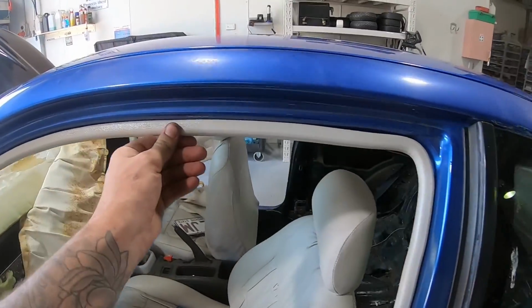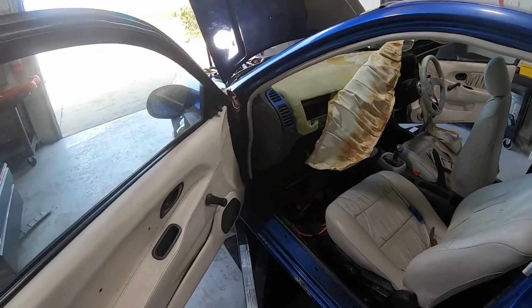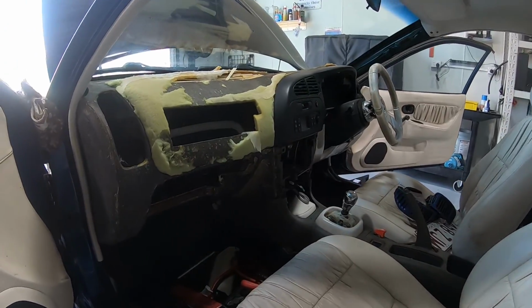You can see this pinch weld here. You can buy that at a rubber shop, but I want to get that back to black too. So yeah, I'll just keep going. So it's starting to get there.